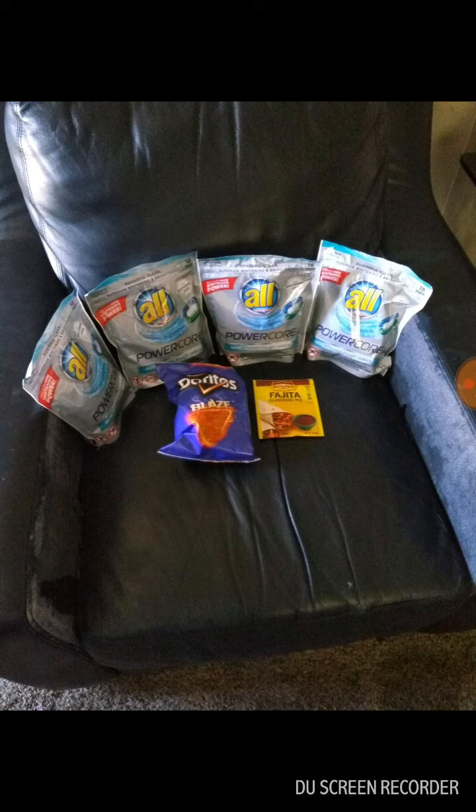And according to sources, the $2 off any one all pod laundry detergent is in a $4.22 retail insert, so in case you're wondering, there's that. Other than that, and this was Kroger, so yeah. But either way, that's about it.